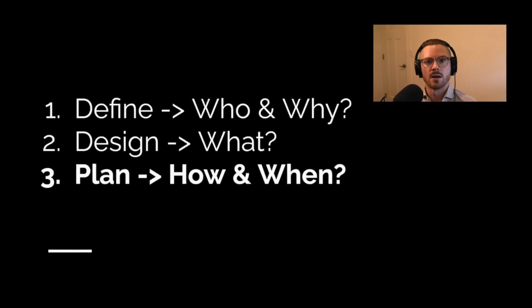So where are we now? Well, we already defined who and why, defined our offer and validated it, ideally. We've gone through a round of design. We've answered what we're building, what's it going to look like, what does it do, and we've done that in a way that we can transfer from one team to another.